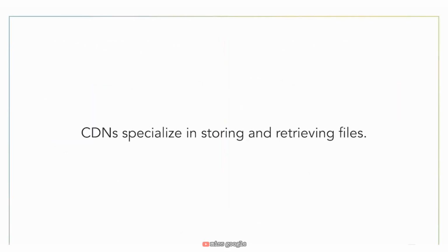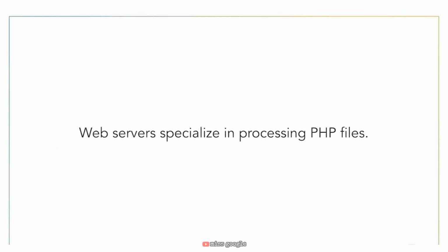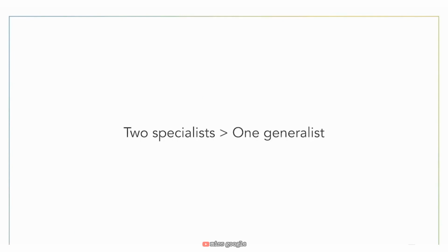A CDN is a specialist. They specialize in storing and retrieving files. A web server is also a specialist, and they specialize in processing and assembling web pages. And generally, my rule of thumb is that by using two specialists, you'll see speed gains over using a generalist for two jobs. I like to think of it as having a writer and editor work on the same book, compared to a writer who edits their own content. There's nothing wrong with that, but it might take a little bit longer.